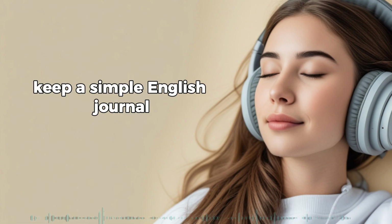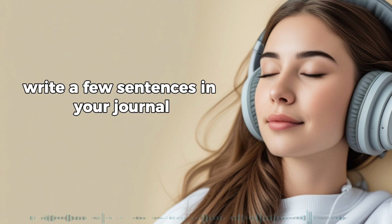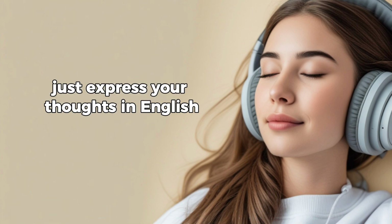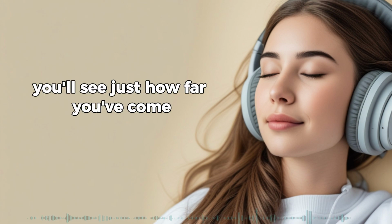5. Keep a simple English journal. Writing is another great way to practice thinking in English. At the end of the day, write a few sentences in your journal. Talk about what you did, how you felt, or what your goals are. Don't worry about grammar, just try to express your thoughts in English. And later, when you look back, you'll see just how far you've come.